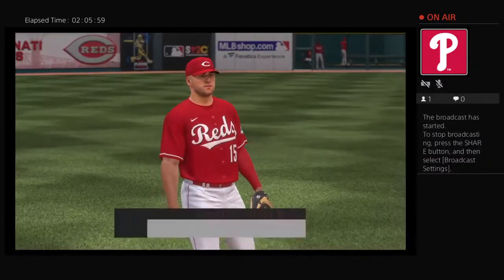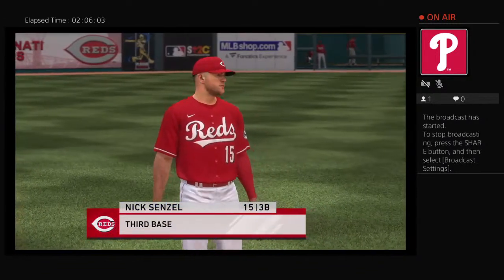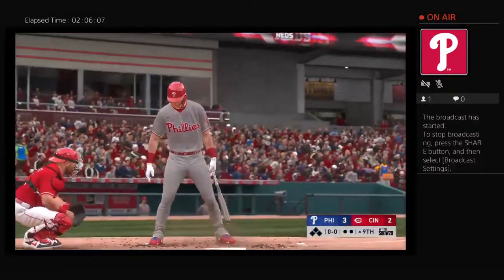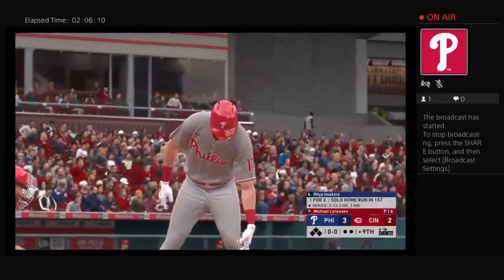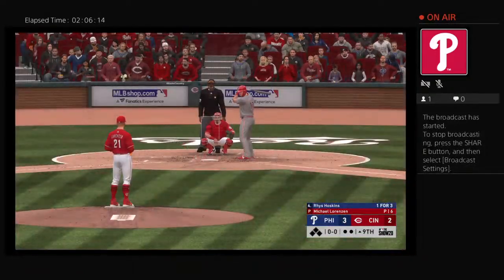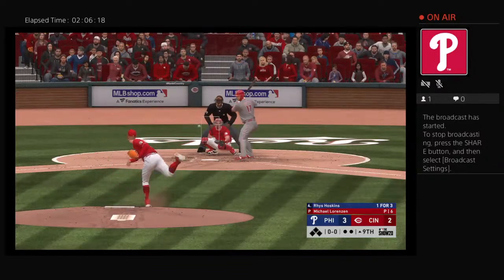Nick Senzel is going to go ahead and stay in the ballgame and play third now. Now playing third base, number 15, Nick. All set to start the 9th in this one, and now it'll be the cleanup spot for the Phillies. Rhys Hoskins. He's working on a 1 for 3 thus far. First offering on its way.